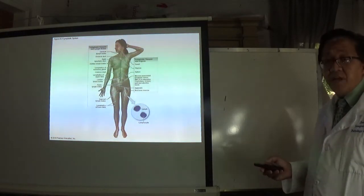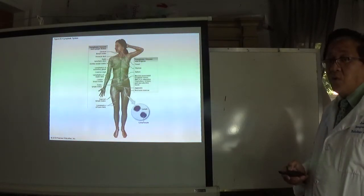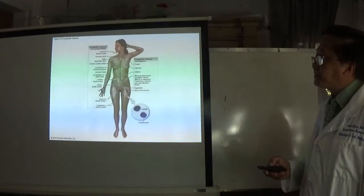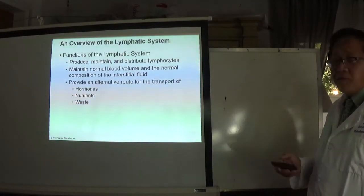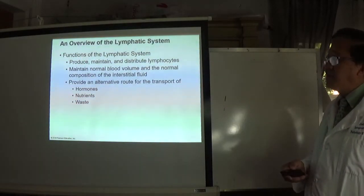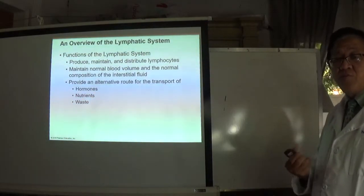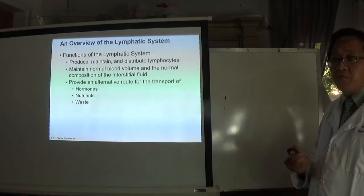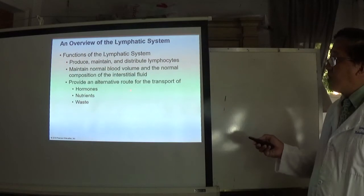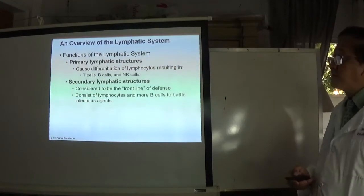So we have here the lymphocyte, which, as I said, is part of blood produced in the red bone marrow. What would be considered primary would be these two, the thymus and the red bone marrow. I don't have to read through this, but for you to read this, it's very important. The functions are to produce, maintain, and distribute lymphocytes, and maintain normal blood volume, because it helps in the distribution of fluids, particularly the drainage of the interstitial fluid found between the cells, and it is an alternate route for substances such as hormones, nutrients, and particularly some waste products.